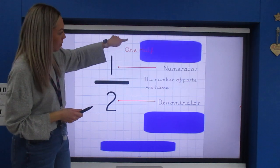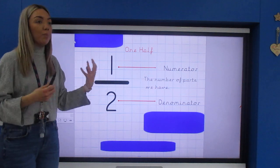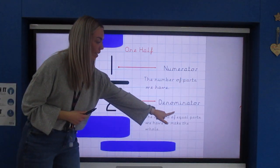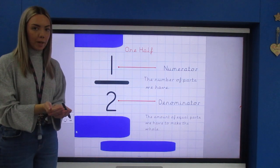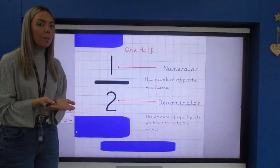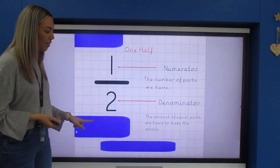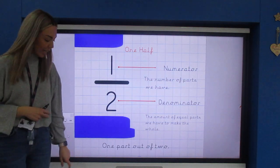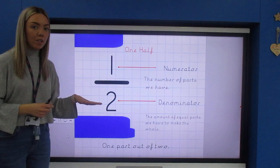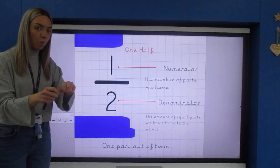So the numerator, put this over here, the numerator is the number of parts that we have or that we need, okay? And the denominator is the amount of equal parts we have to make the whole number, okay? So this number here tells us that 2 parts make up the whole number. And this number at the top tells us we need to find 1 part. So a half tells us that we are finding 1 part out of 2 parts. Okay? And we know that because if we find half of something, we are finding 1 part out of the group, aren't we? We are taking 1 equal part away.